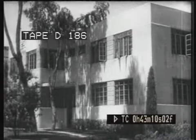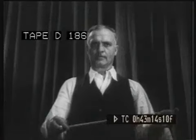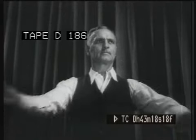Our pause at the music department must be brief, but we do catch a glimpse of famed composer and conductor Herbert Stothard as he directs the music for the spectacular production Conquest.